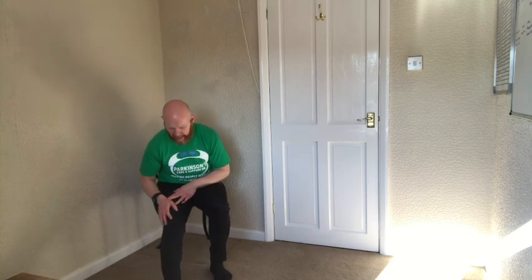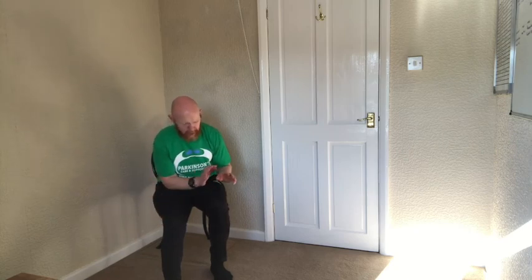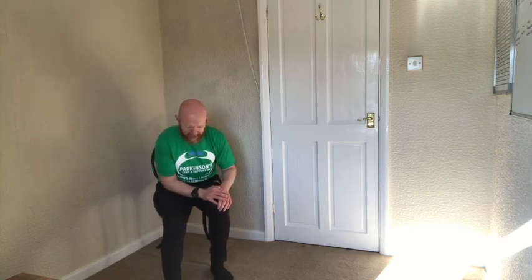Swapping over to the other side, nice straight leg, coming down. I can feel that stretch from the back of this knee up towards my glute on this side. I take both hands onto the bent knee, and that just protects the base of my spine.